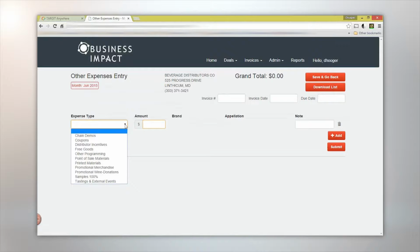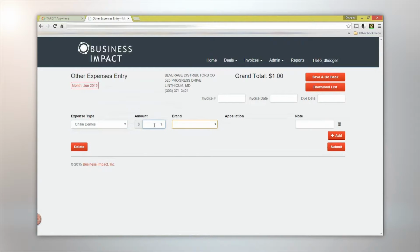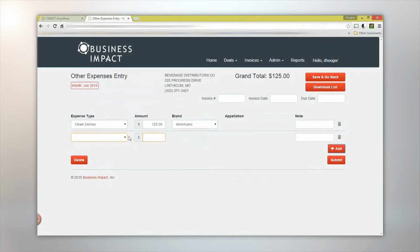I don't know if you want to touch on this more, Doug, but. Yeah, well, the big difference here, of course, is that you may not have it to a pack size or to a bottle size. It may only be to a brand, or maybe a brand and a label. This list is configurable, so if you've got other types of expenses that you decide later on that you want to add, we can come back to it. But let's go ahead and stick chain demos in here for 125. And every single one of these expense types ties to a GL account. That's the important piece.